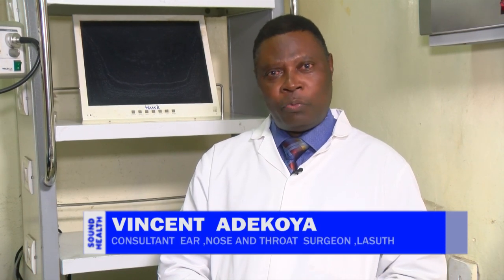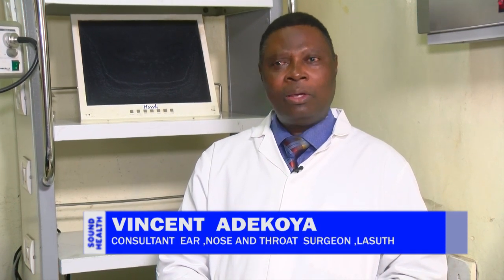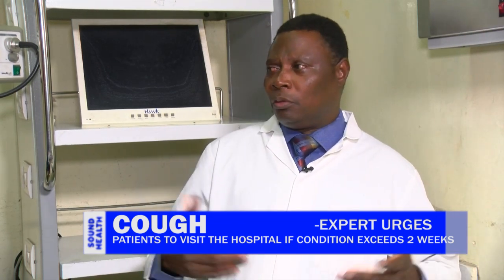Cough can be due to allergic problem. It can be due to infective problem. The infective can be viral, it can be bacterial, it can be fungal, and it can be due to other conditions which may be beyond the scope of this topic. But we are just talking about the general cough now, where a lot of people keep on coughing and coughing.